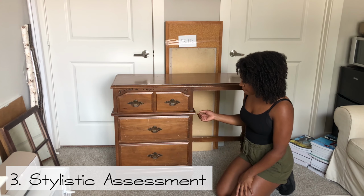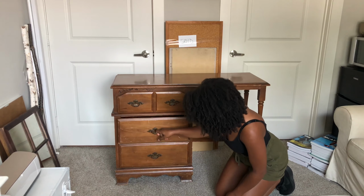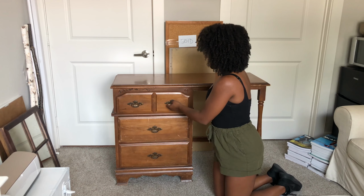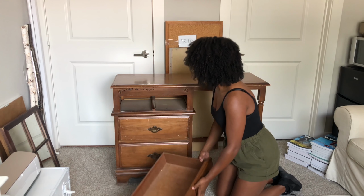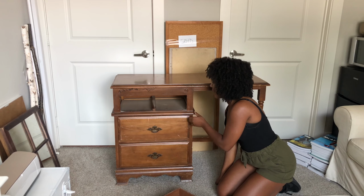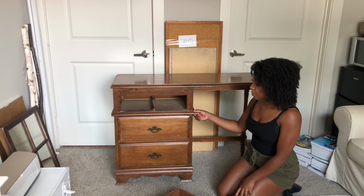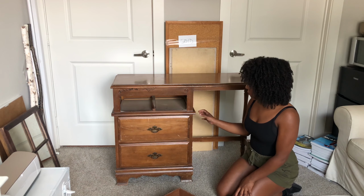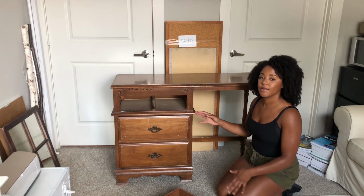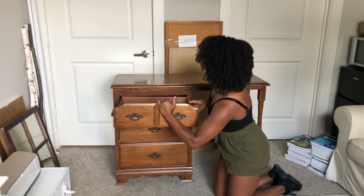It looks like a decorative bar. It doesn't look like it serves a structural purpose. Let me see. I can't even tell. Let's find out. Yeah, this seems like it's just attached on here. So for me, I know I would probably want to remove this piece of wood because I like more simple furniture. I don't necessarily need all of the ornate decorations. So I'll put this back.